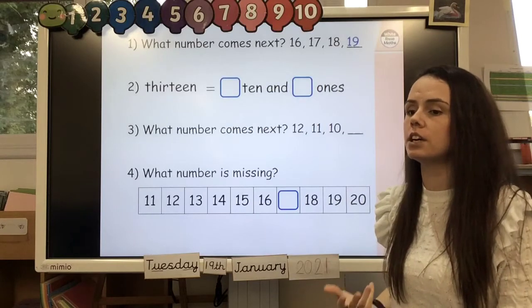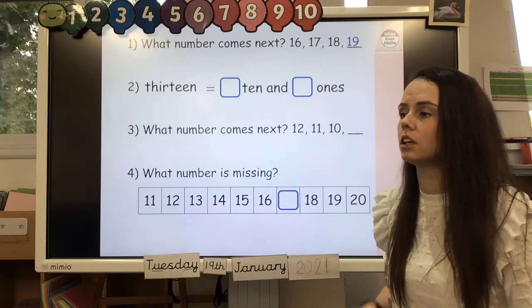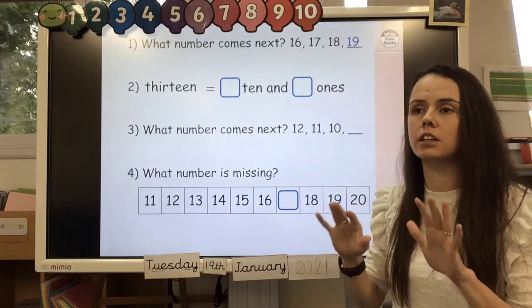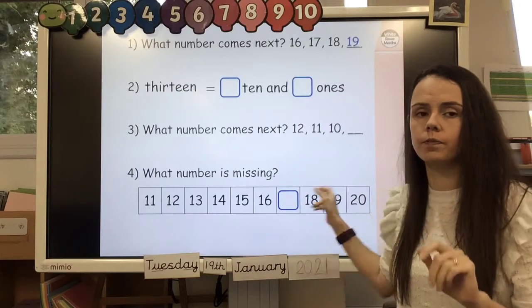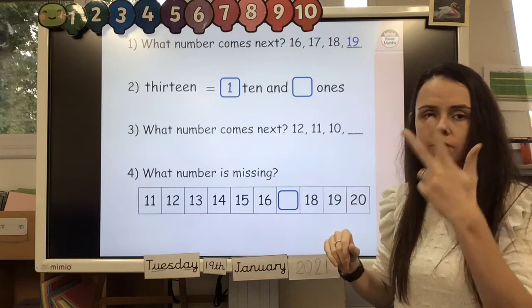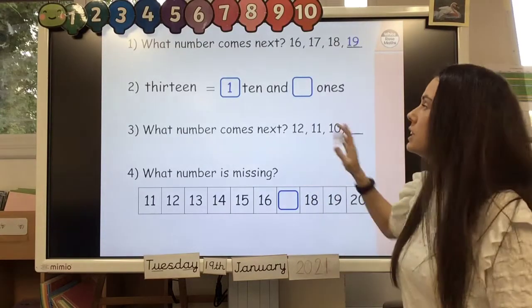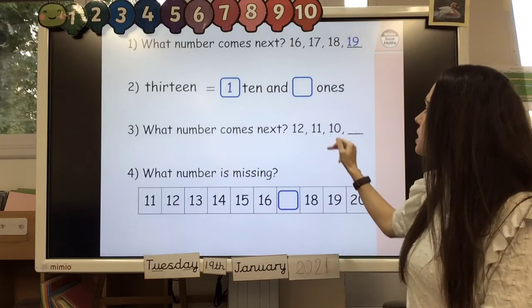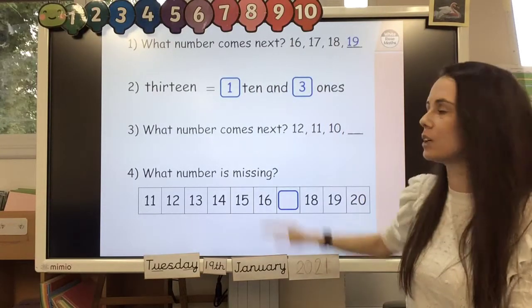Now, 13. Something tens and something ones. So 13. Oh, how do I make 13? So 10, 11, 12, 13. So I did 1 ten. Yep, and then 11, 12, 13. How many single one fingers have I got? 3, well done. So 13 is 1 ten and 3 ones. Great work.